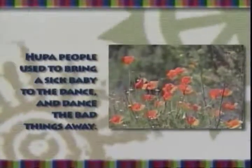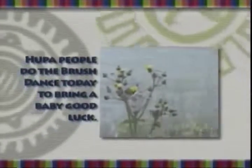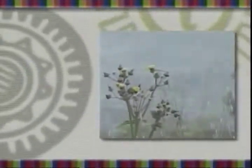Right here we have our brush dance pit. This one's been set up so the people can sit down and look on at our brush dance. Our medicine woman in this brush dance, they have to go out and collect plants, things they're going to use to make medicine to keep the healing going. They have to go out in the woods to get it.